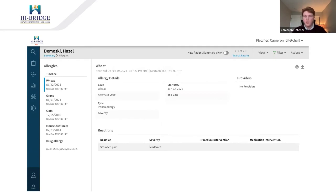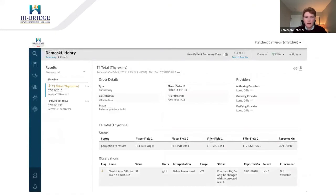It'll tell you when we received this information or when it was first noted in the patient's record, the type of allergy, any reactions they may have. And then listed off in that left-hand sidebar are all of the other listed allergies on the patient's record that you can then click on and view the expanded view for as well. So, okay, here is an example of a lab result that was taken.